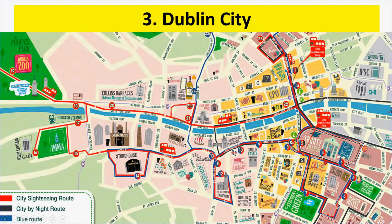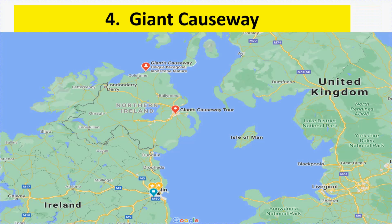And the Guinness Storehouse is on the left side. Although by walking it would be a bit far from the city center, usually people take a bus, but you can still walk there, it's not that far. And Phoenix Park as well, on the left top corner of the map you see Phoenix Park and Dublin Zoo. If you find good weather, you can still walk there, it's not that far.